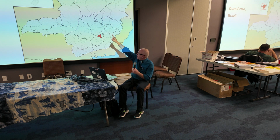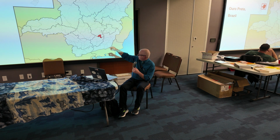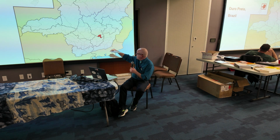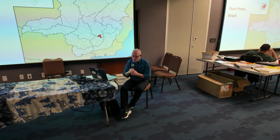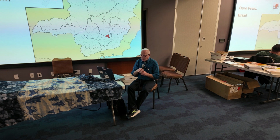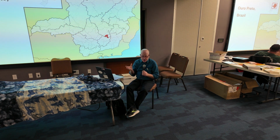So here is the mine in Ouro Preto that I was talking about, one of them. So the big map up there is Brazil. This is Minas Gerais, which is about the size of Texas. And then Ouro Preto is right here. And the words Ouro Preto mean black gold. And that's because they had so much gold there, but it was all trapped in the hematite, the iron oxide.